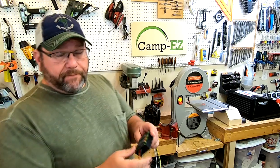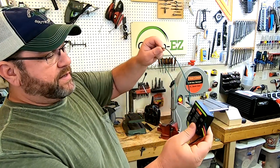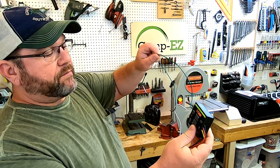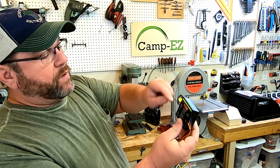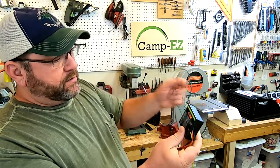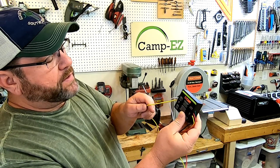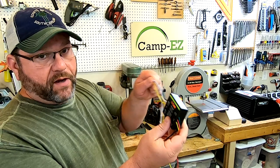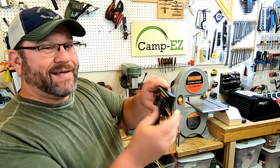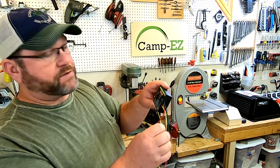And basically the input side has three wires. This will come from, normally it will come from the vehicle, and this green wire is the right side stop and turn. The white wire is the ground. The yellow wire is the left side stop and turn. So it basically takes combination stop and turn lights, and it splits those into individual turn and stop lights.